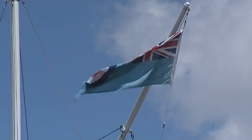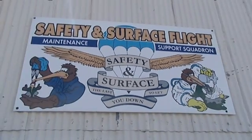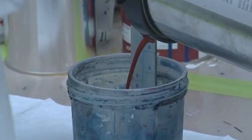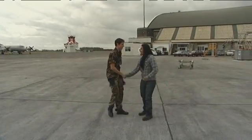Hi, my name's Jerome and I'm 18 years old and I go to Onehunga High School. I thought the Air Force would be a great place to see what options are available to me. Well, Jerome, there are heaps of opportunities as part of the Air Force's safety and surface team, and Leading Aircraftman Anthony Nansen Moran is just the guy to show you around. So let's go check it out.